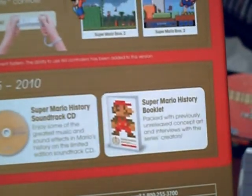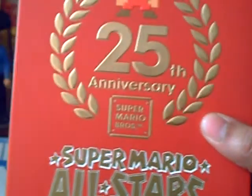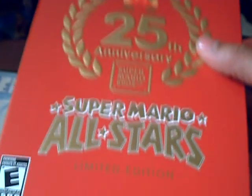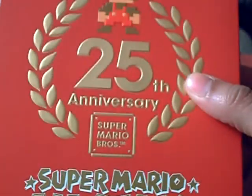But they did include a history soundtrack CD. I've heard it's only a few tunes and sound effects, and a history booklet. Yeah, I already have the Super Nintendo version of this, so I might not open it because it's such a cool collectible in itself. But like I said, I'm a hardcore Nintendo fan, so I just had to get it. And for $30, I didn't think it was that bad. But it could have been so much better.